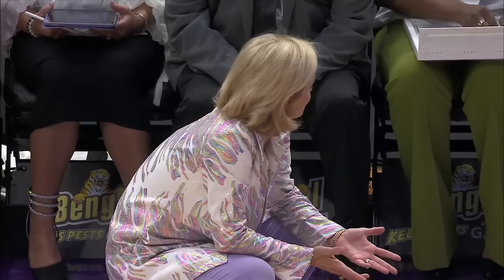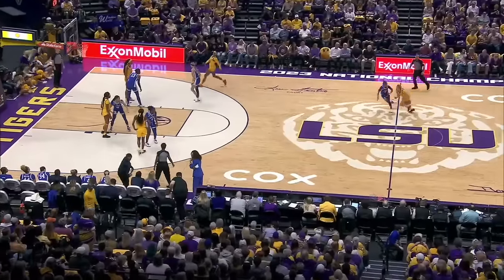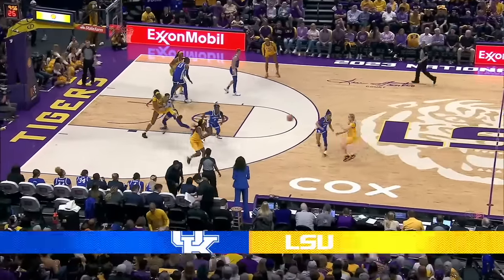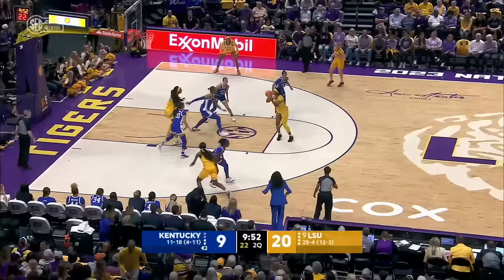But this is the national championship outfit from last year. Is that what she's wearing today? No. But the ring is on there. Yeah, there is a championship ring on the ring finger of the left hand there. So, the attention to detail.